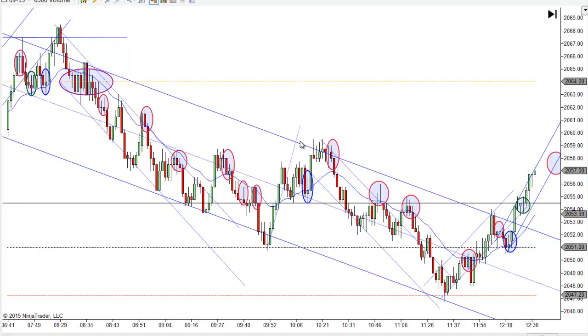And where does it go? Right back to the upper side where you would expect. And you get another close outside. It's not a real strong one, but you still get a close. And then look at that failed second entry long. Notice that new high, pull back first entry, pull back second entry. That's a failed second entry long, and you want to go short right there.